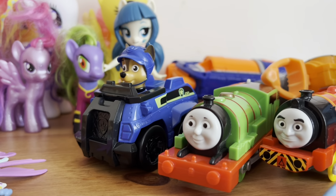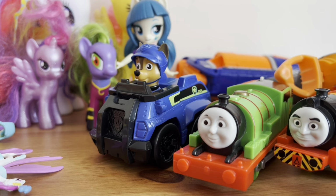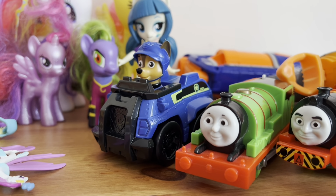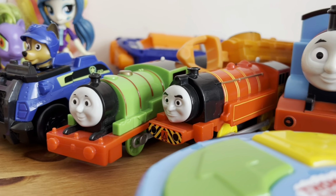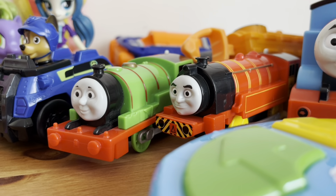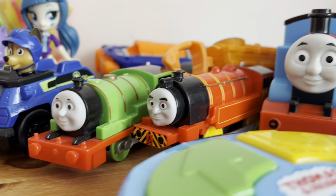Then we've got Paw Patrol. Somebody left a comment. Sorry, I don't know your name, but they left a comment saying this is a Paw Patrol little toy. So thank you for that. I do appreciate that. That was really cool. So it's really helped me out there. We've also got two Trackmaster trains. We've got Percy. I don't know the red fella. I need to check him out. He's got a serious expression going on there, hasn't he? It's probably that Sunday feeling because everyone's back at work on Monday.